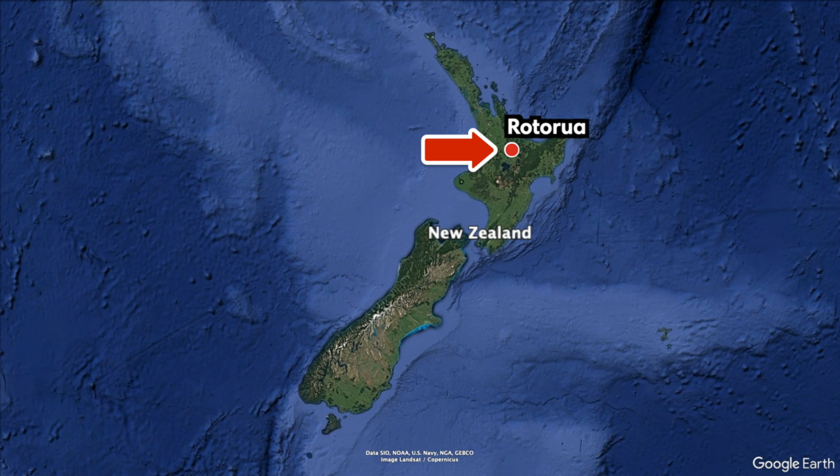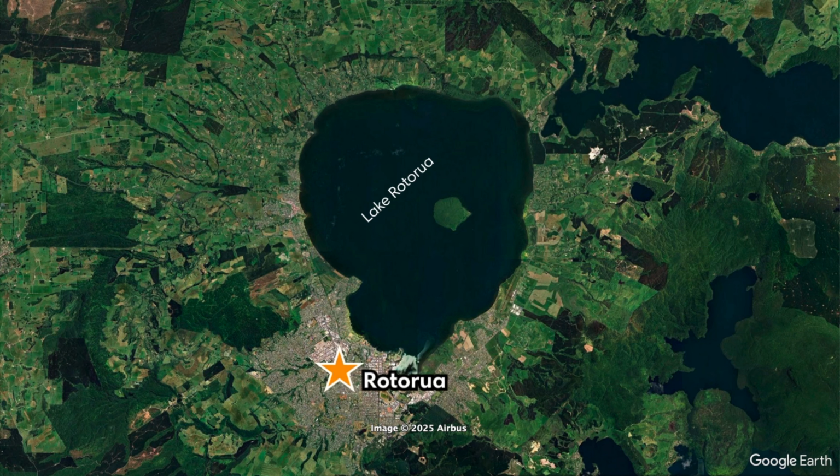Rotorua is situated in the heart of New Zealand's North Island. It sits on the shores of Lake Rotorua, the centerpiece of a huge volcanic crater. It's this geological foundation that gives the region its renowned and truly unique geothermal landscape. Besides that, the city is also known for its rich Māori culture and wealth of outdoor adventure opportunities.